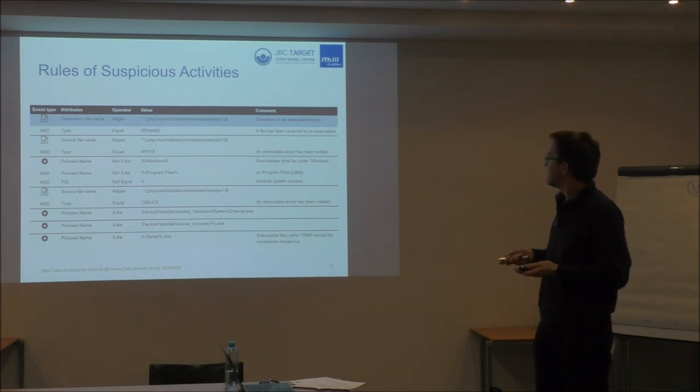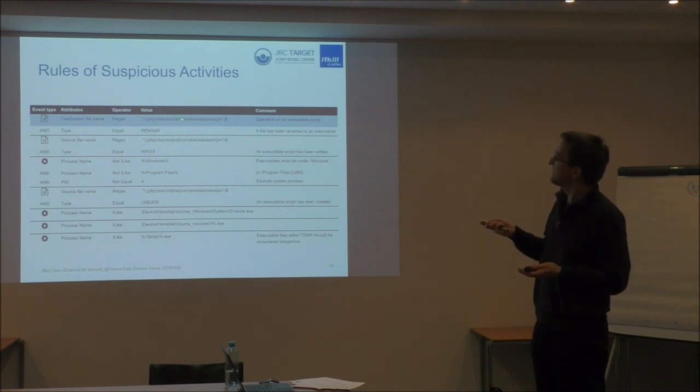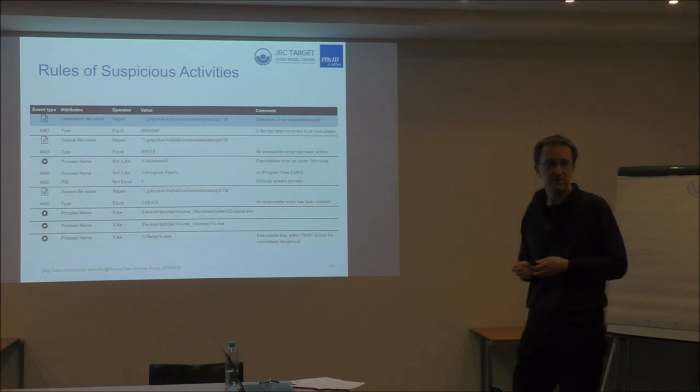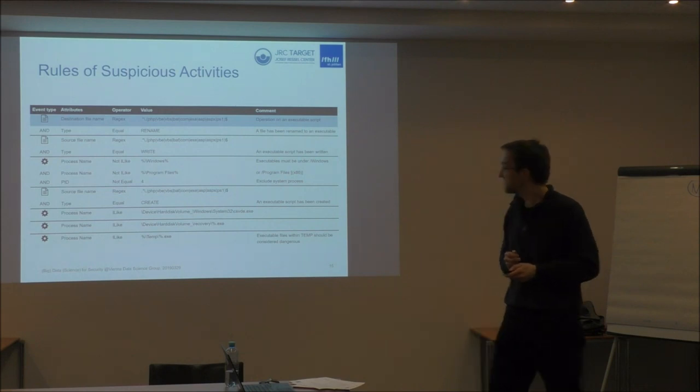Or another rule is, a file has been renamed to be an executable. So it had any file name, and then I renamed it to one of these extensions. So this may be suspicious behavior. And you get long and long and long lists of these rules, and hope one of these rules catches when something interesting and new on the system happens.